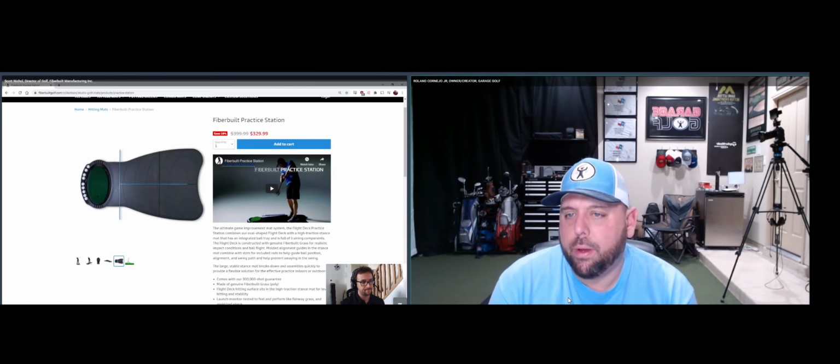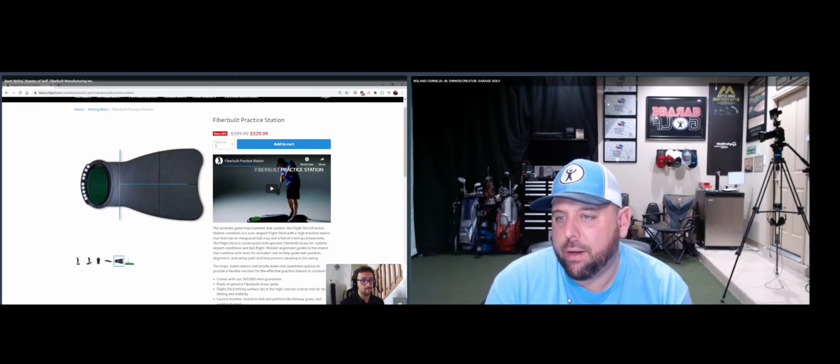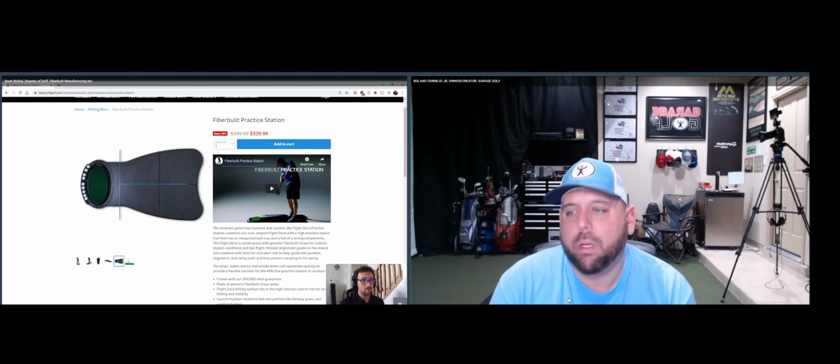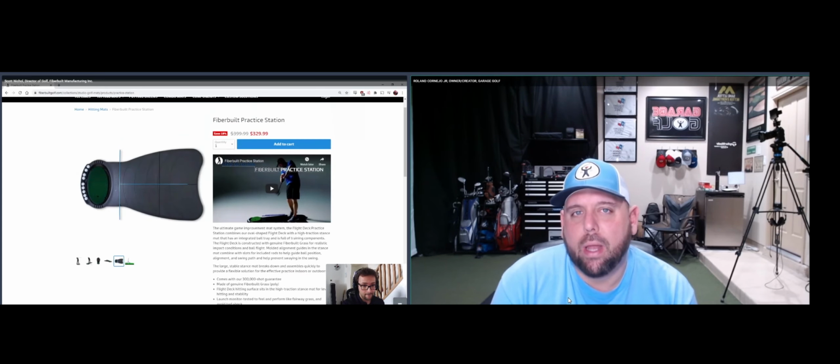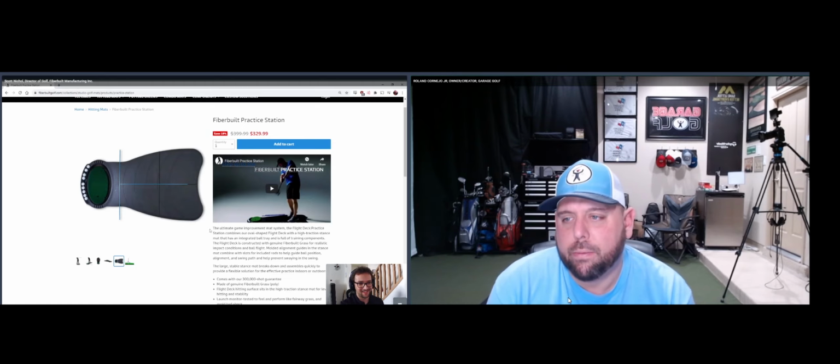Yeah. Do you happen to know the specifications of the distance between where the mat is and the end of the stance mat portion? Like I was saying, is this something that you can hit driver on? Because I'm not familiar with it. I saw it at the show last year, but I just don't remember offhand. So I wanted to ask you.